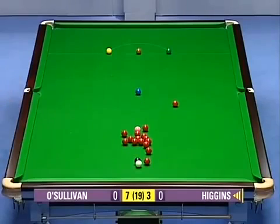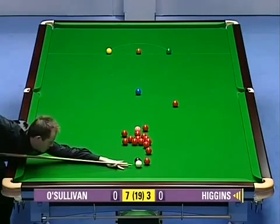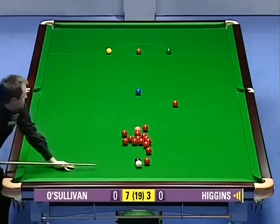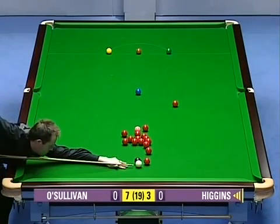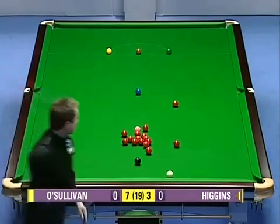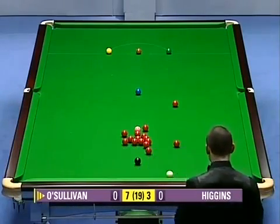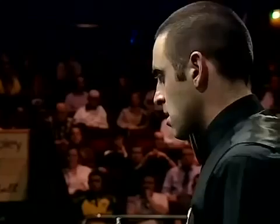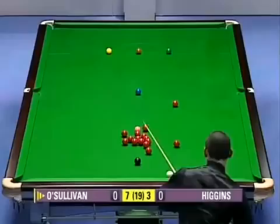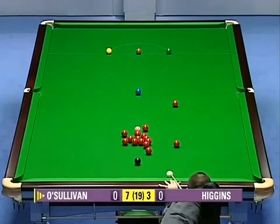I'm just going back, Clive, to the last frame. Do you remember Ronnie refused a red and brought the red off the side cushion and left all the reds in potable positions? It shows you how confidently he's thinking, because he was thinking he was going to get a chance and he was going to clear up. Not only a great potter and break builder, but a great tactician. He wasn't thinking of winning the frame in two visits. He was thinking, if I get this right, if I get the chance, I can clear up in one.